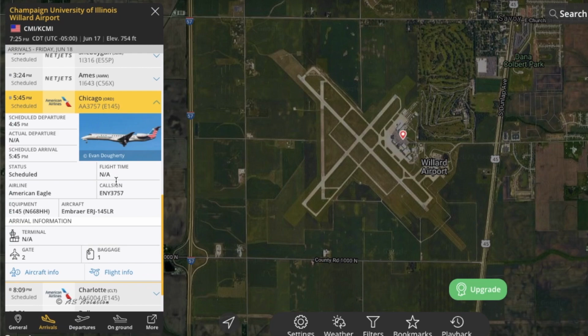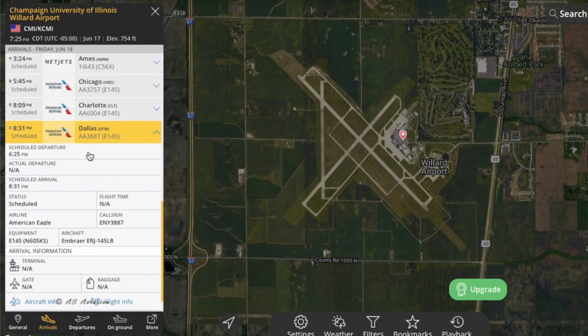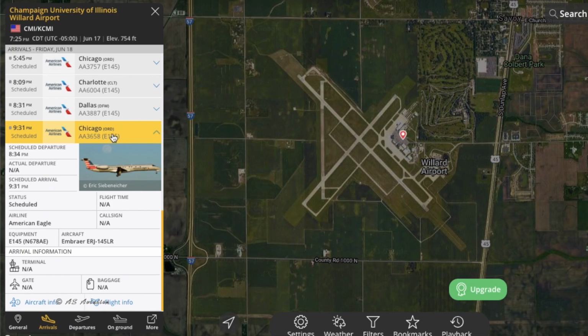I want to guess and say it's every day except Tuesday. That's about 5:45 p.m. arrival. And then we have the Charlotte flight, which is every day, 8 p.m. arrival. And then we have Dallas, our second flight of the day, which comes in at 8:30. And last flight of the day comes 9:30 from Chicago.